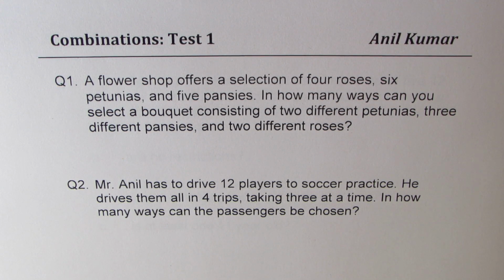Question number 2. Mr. Anil has to drive 12 players to soccer practice. He drives them all in 4 trips, taking 3 at a time. In how many ways can the passengers be chosen?